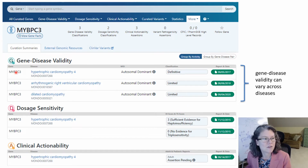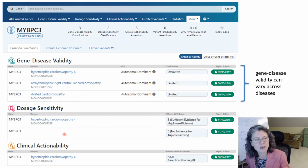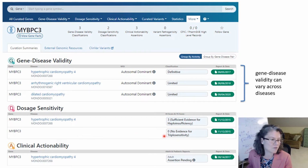So you can see here that the experts viewed the association to hypertrophic cardiomyopathy as definitive, but the association of arrhythmogenic right ventricular cardiomyopathy as limited, and likewise the relationship to dilated cardiomyopathy. So those relationships can vary across different diseases. You'll also note that this gene has also been curated for dosage sensitivity, so a full deletion of the gene, as well as triplosensitivity, a full gain of a copy of the gene. And that was found to have evidence for haploinsufficiency, but not triplosensitivity. And there is also a curation for actionability that is pending.